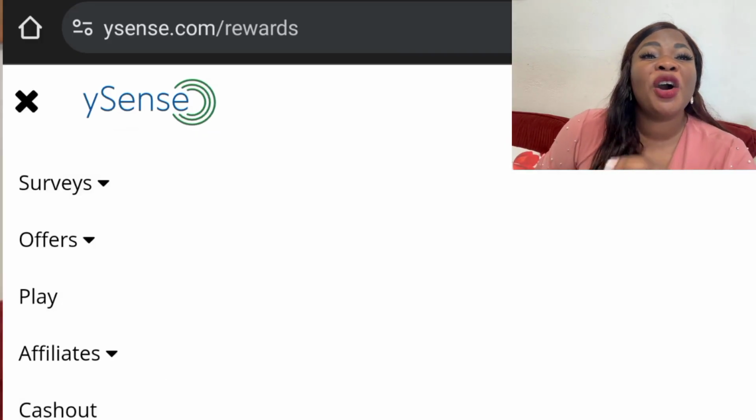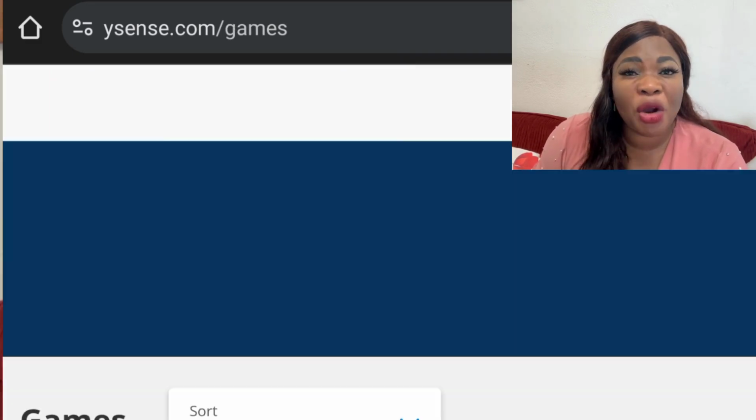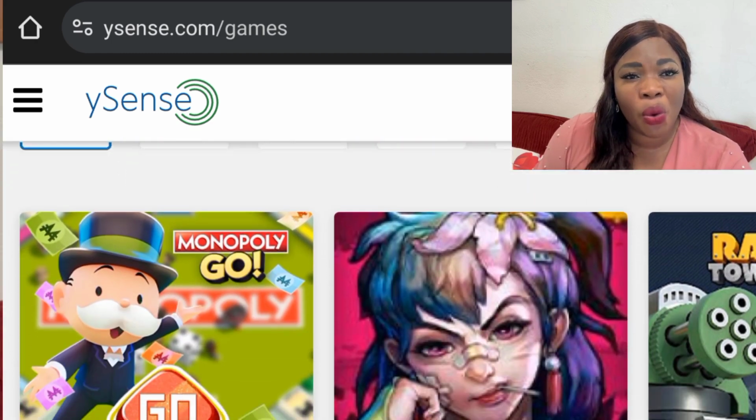Step 2. Head over to the menu and click on Play. There you will see different money-making options. Start them one after the other.